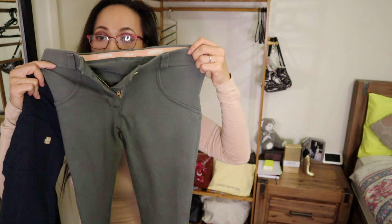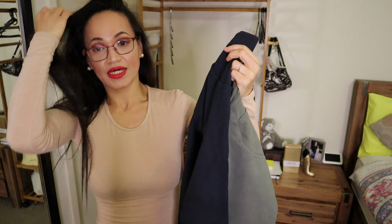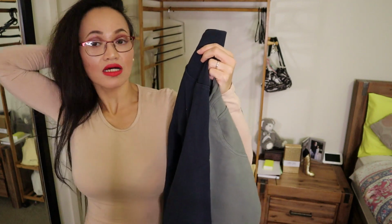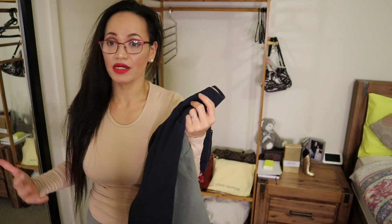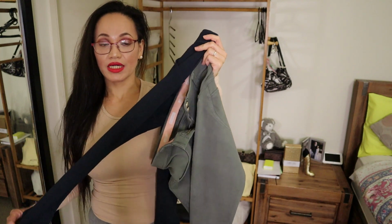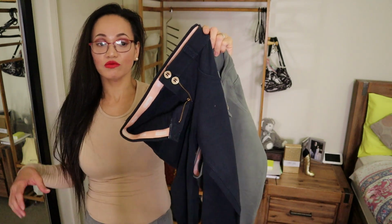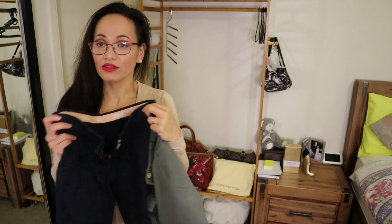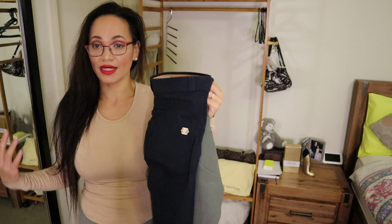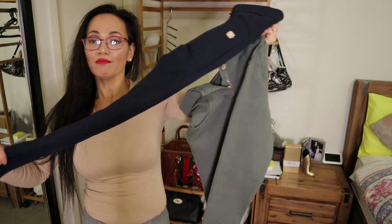The green color, and the blue, which is a navy blue, which is my favorite because I can wear this in winter. I pair it with my long sleeve or any type of clothes that I have, a bodysuit, singlet or any type of clothes for summer, and this is perfect because it's a navy blue.